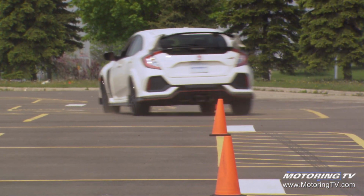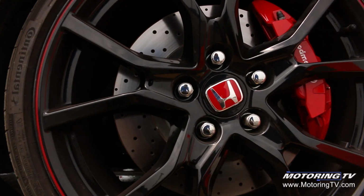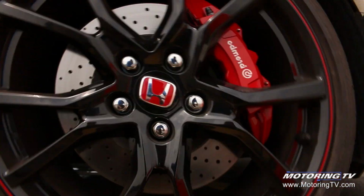As for the rest of the handling, the adaptive suspension just seems to hunker down and relish being pushed. The harder you drive, the deeper it digs. It also benefits from the biggest brakes ever fitted to a Civic.